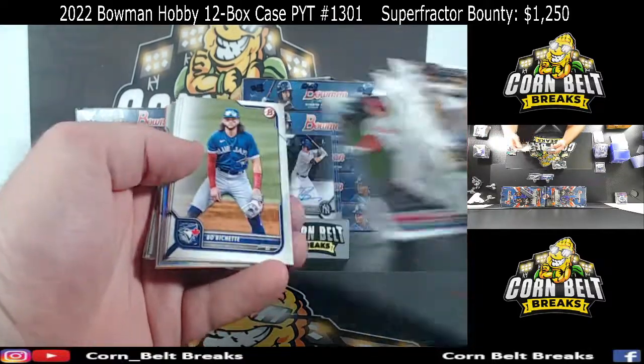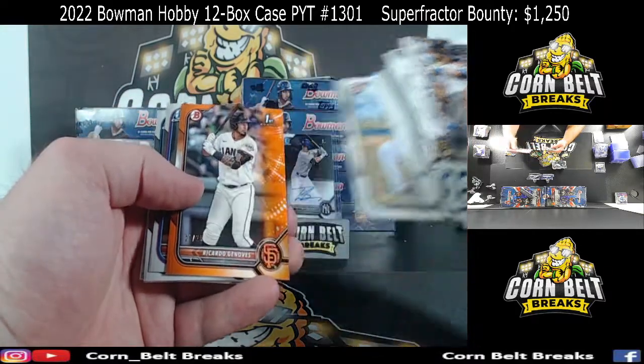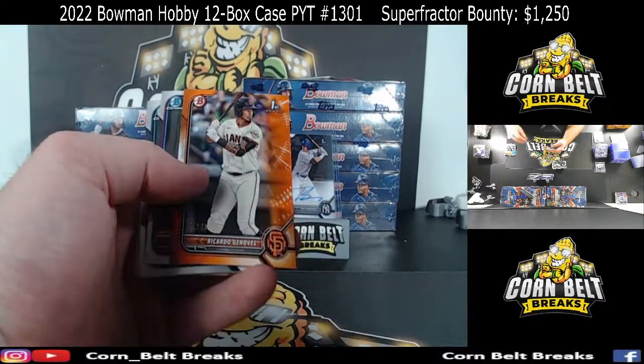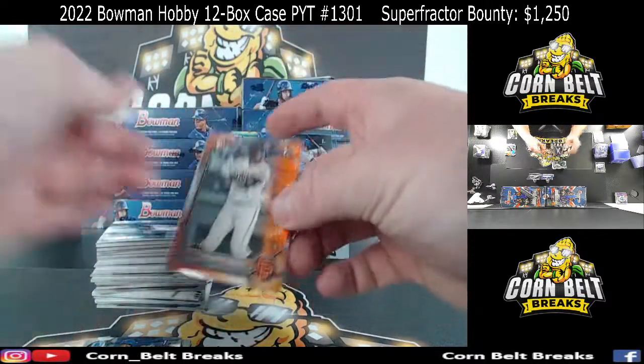Looks like we got some orange paper. Adley, orange paper catcher. Look at that. I'll tell you, we get so much Ricardo Jeannot's color. Ricardo Jeannot's out of 25. We pulled his red paper the other day.